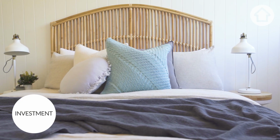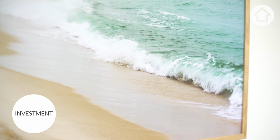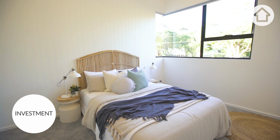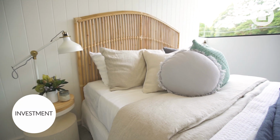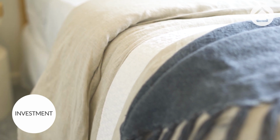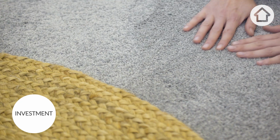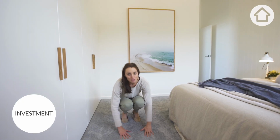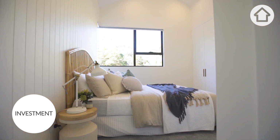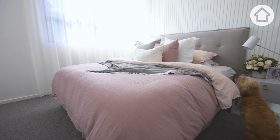I've gone with a few more cost-effective items in this space, but that doesn't mean you need to compromise on aesthetics or quality. This linen from the Cover Collective is absolutely beautiful. You can dress it up by adding lots of layers and textures, which again really plugs into the coastal theme. So I went for a solution dyed nylon carpet from Signature Floors. It's more cost-effective, but it's actually just as hard wearing, and it's so soft. The 2 master bedrooms are done and dusted just in the nick of time.